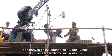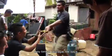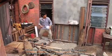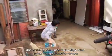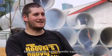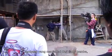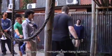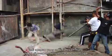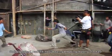There's lots of them, the same as the container yard as well. And so I started to come up with different ideas of what could he possibly use, what kind of props would be there, what could he utilize in order to beat these guys. So for instance, we have pickaxes, general sort of construction tools and toolboxes, pieces of rope hanging down from the bamboo scaffolding. So anything at all that's available at hand, you can utilize that in some way. So every prop has a purpose in that location as well.